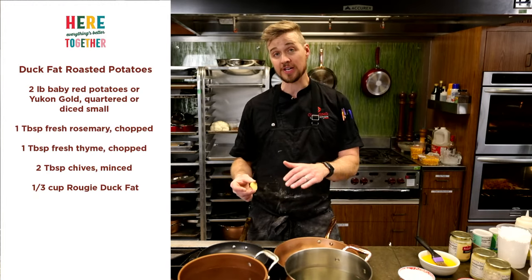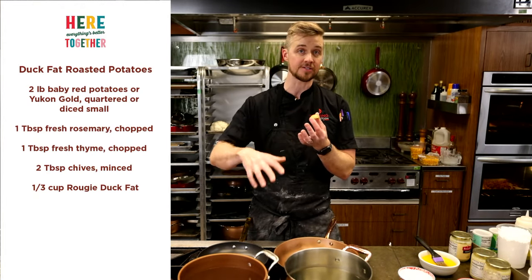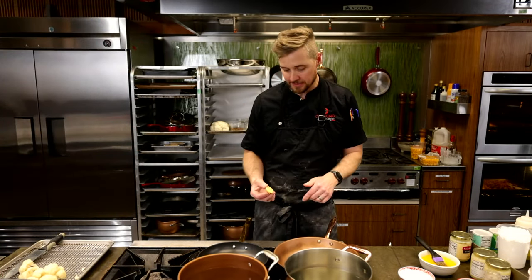I want to show you that, because you can get these super duper crispy by just cooking them on one side, because again, they're almost all the way cooked, the steam, and you get that beautiful crisp. If you love crispy potatoes, this is your recipe. So that's how we're going to do it.